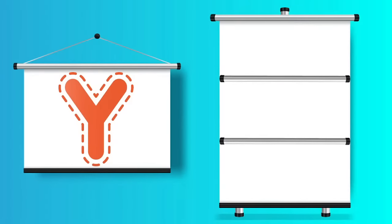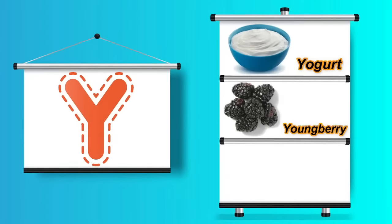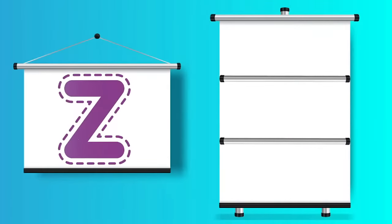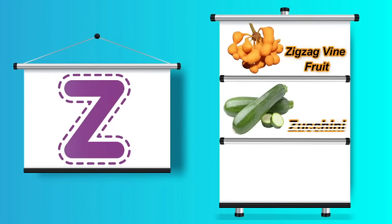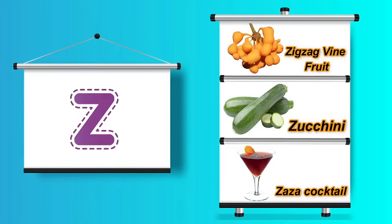Y. Yogurt. Young berries. Yam. All begin with the letter Y. Z. Zigzag. Flying fruit. Zucchini. Zaza cocktail. All begin with the letter Z.